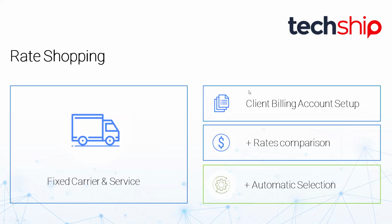And then, as a third pillar, we have rate shopping, okay? What we have on the left is the inefficient way to handle this, which is having a fixed carrier and service. Obviously, in some cases, there could be business reasons for this, why someone would arbitrarily choose a specific carrier and the specific service for that.